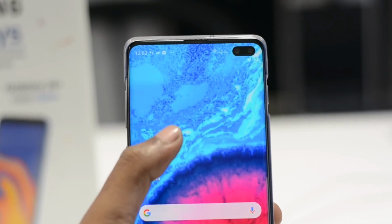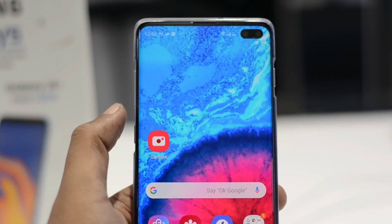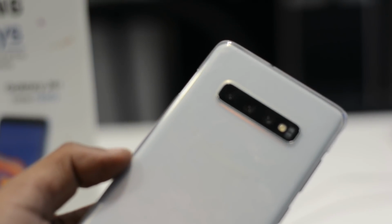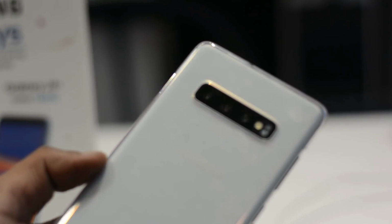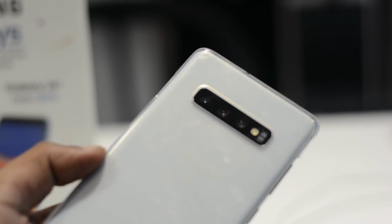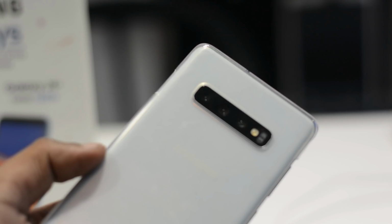The first thing you will notice when you pick up the Galaxy S10 Plus is how light the phone feels despite its large form factor. Samsung has introduced an all-new glass finish at the back, which looks really good and has tapered edges for a comfortable in-hand feel. Hands down, it's the best looking Galaxy smartphone till date.